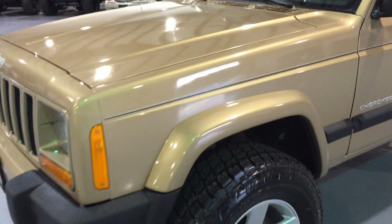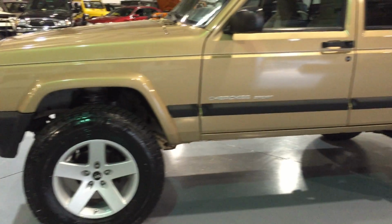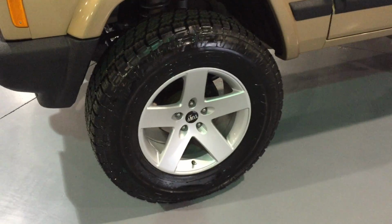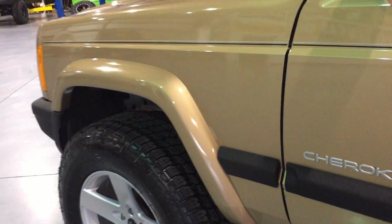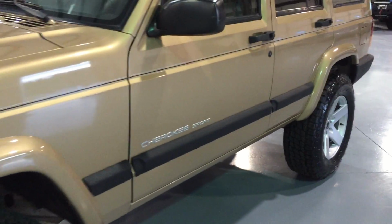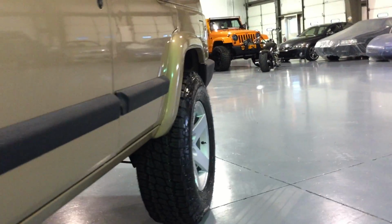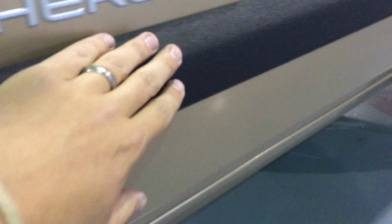The paint on this thing is absolutely beautiful. This is original paint as well. Brand new wheels, brand new tires. I mean, the paint on this thing is as nice as you're going to get. We are shooting this under fluorescent lights, which a lot of people don't like photographing cars under lights because it shows the paint in its true condition, which is good for you guys. Very straight body. Vehicle has our full Linx package on it.